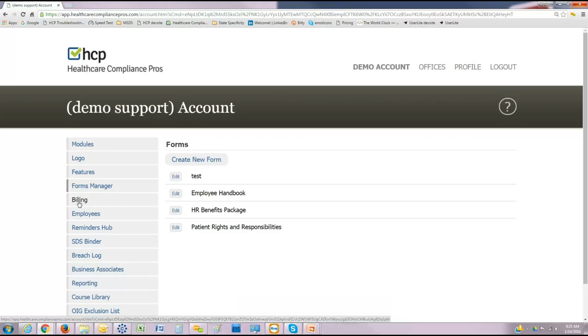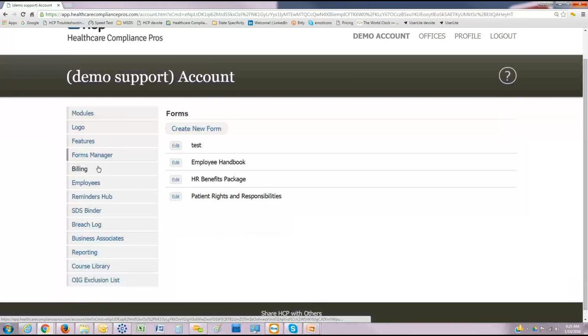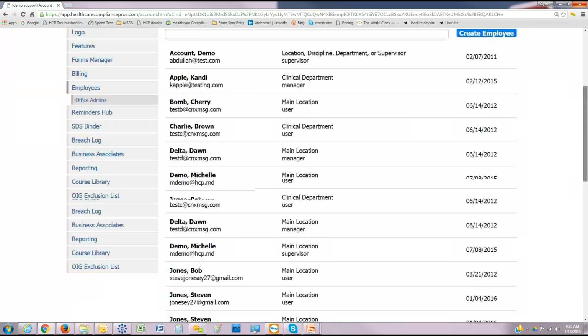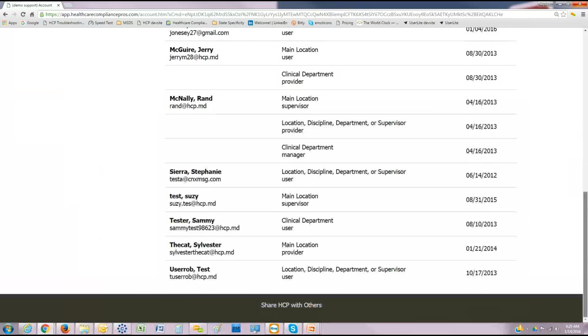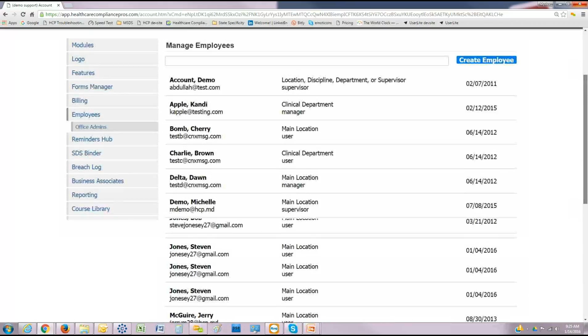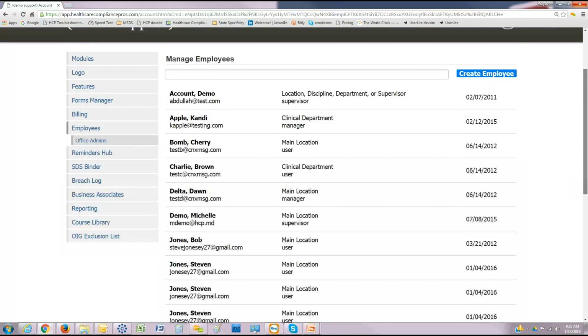This is again where you would manage your billing. If you have any billing issues, you can see your account billing here. Now, at the account level, the Employees tab gives you an overview of all of the employees in your account. So it's not really where you'll manage your employees, but you can come here to view all of the employees that are in your account.